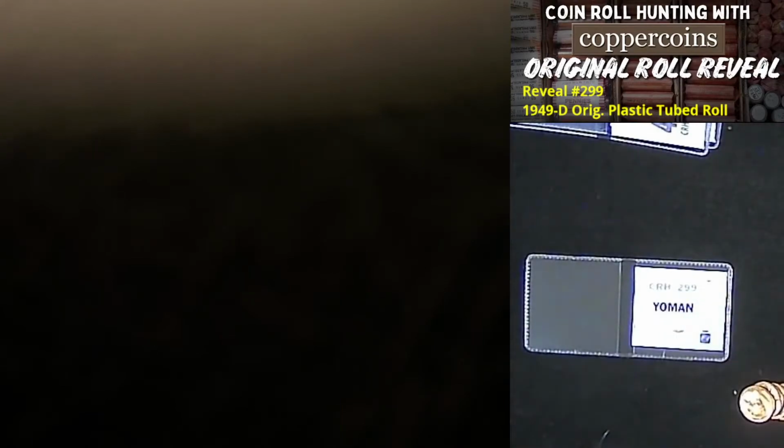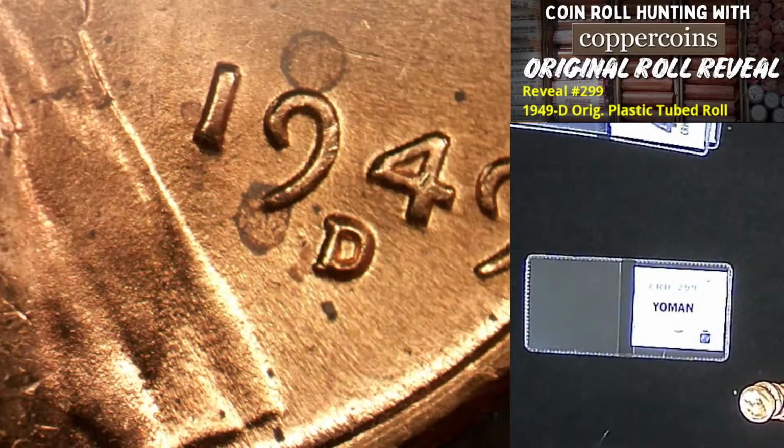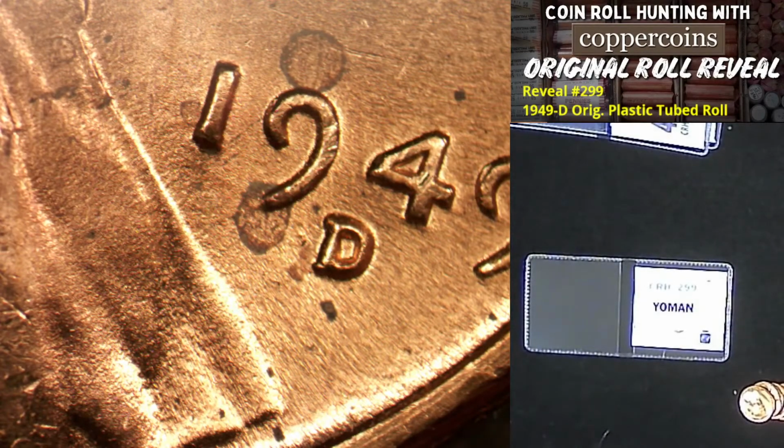Let's go to coin number 42. And 42 goes to Yo Man. There's a lot of twos there. Let's go to coin 42.